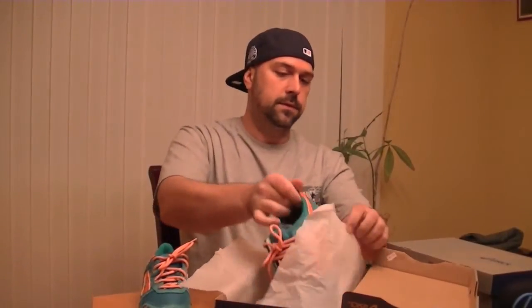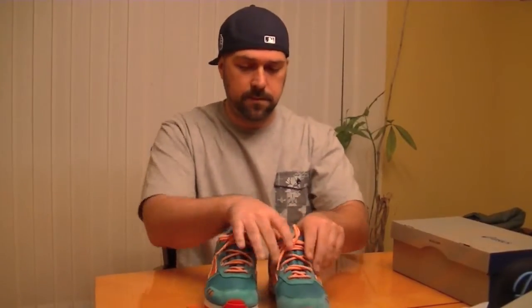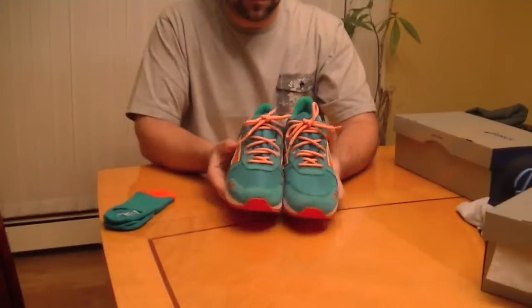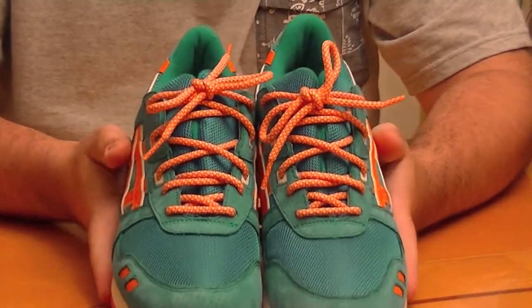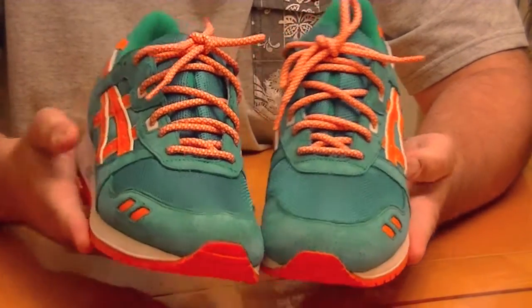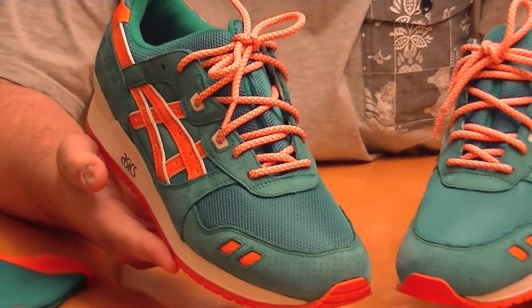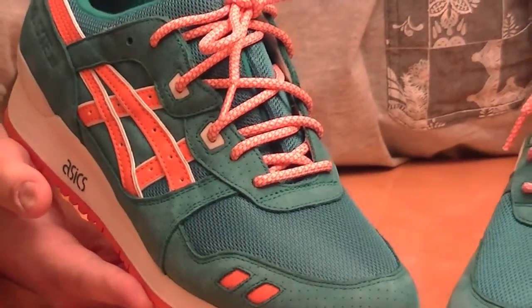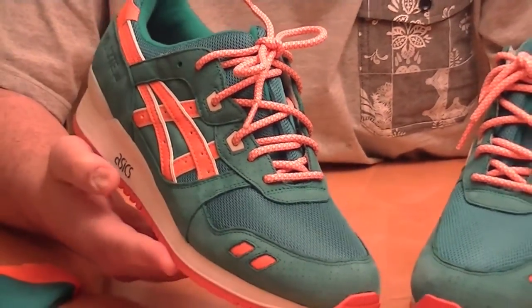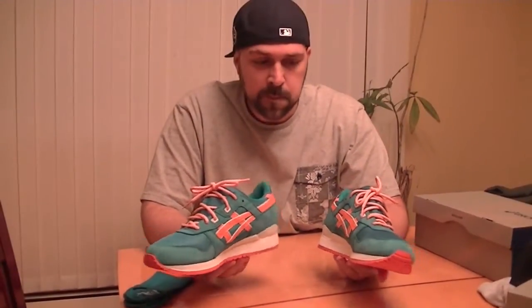All right, we're gonna do, as I said, the Miami colorway first. So there you have it, the Gel Lyte III, Miami colorway, the Dolphins. Super dope colorway. I mean, I can't say enough good things about it. The color totally matches the Miami Dolphins color scheme, the uniform with the darker Pacific green, turquoise, whatever color you want to call it. That's the color that he utilized, obviously with the orange accents as well.